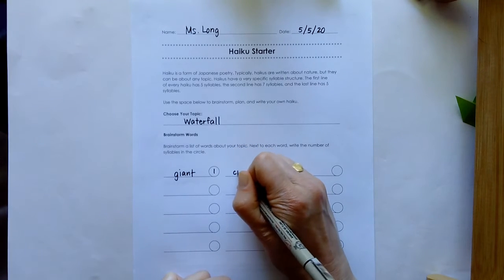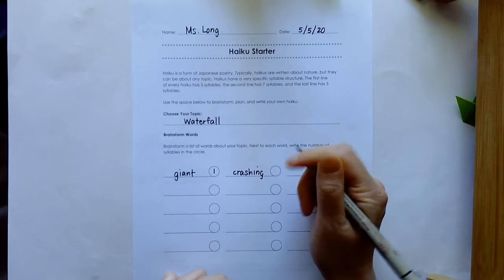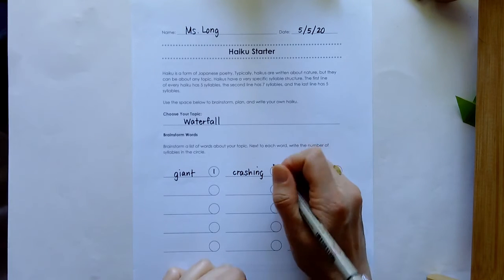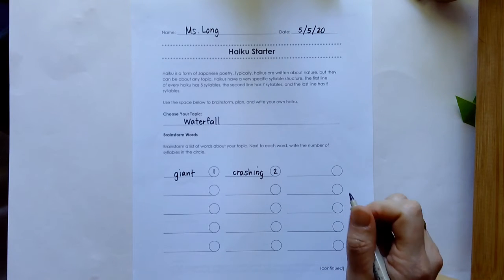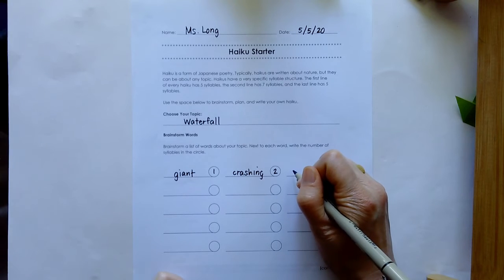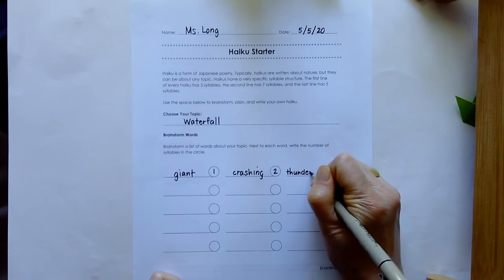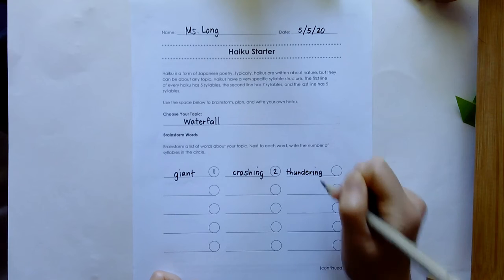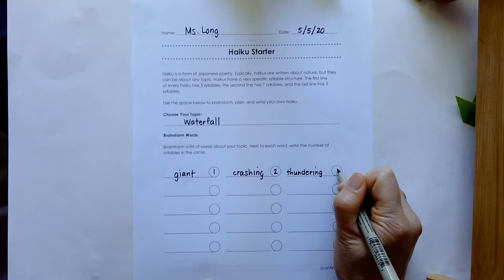Crashing, because that's the sound I think of when I think of a waterfall. Crashing is two syllables. So again, loud noises when it comes to a waterfall. How about thundering? Can you figure out how many syllables are in thundering? All right, I hope you guessed it. It is 3 syllables, thundering.